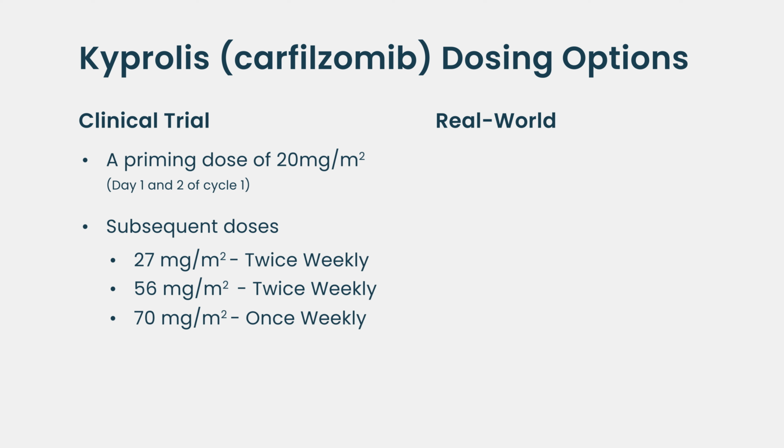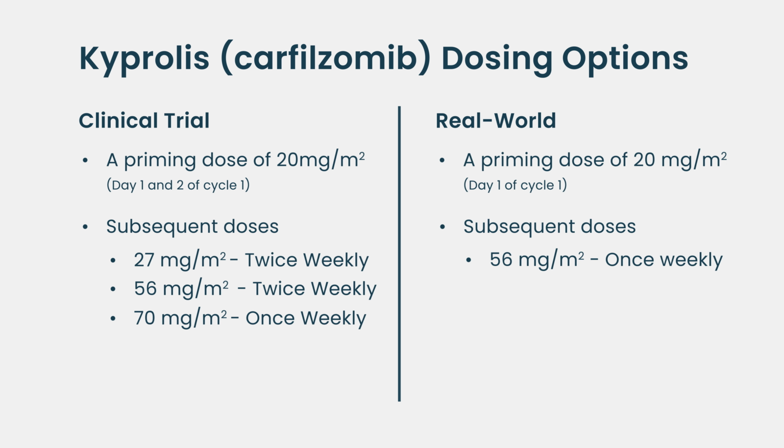Overall, there are different dosing schemes depending upon the trial that the physician is following to treat that given patient. And so there will be a great deal of diversity in what a patient sees. We do have real world data to support that 56 milligrams per meter squared given once weekly is not inferior to the 70 milligrams per meter squared once weekly, nor does it have the same side effects as the 70 milligrams per meter squared. And the twice weekly dosing similarly does not add any further potency compared to the once weekly dosing. And so overall, there's been a tendency to give Kyprolis in a once weekly setting up to that dose of 56 milligrams per meter squared.